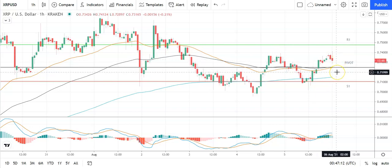upside through the morning. So key would be to avoid the pivot at 0.7245, break back through to 0.74 levels to bring resistance levels into play. Failure to do that, support levels will be in play.